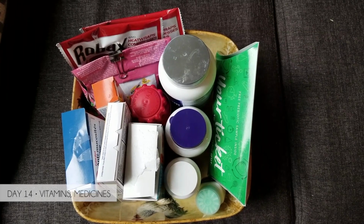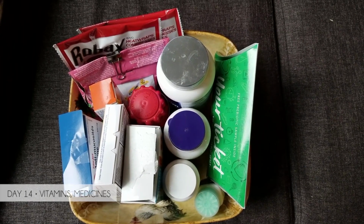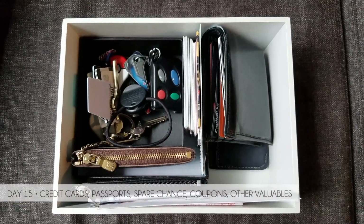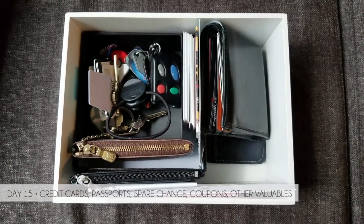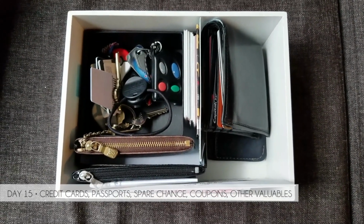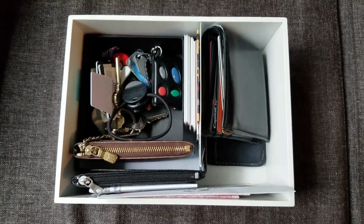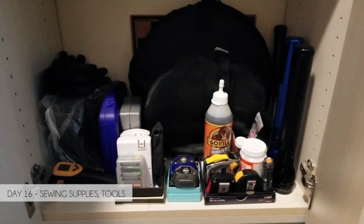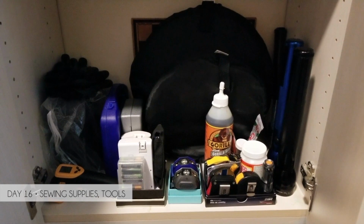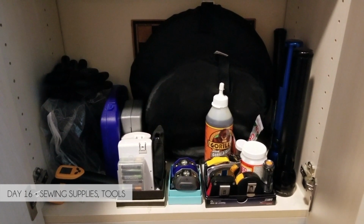Vitamins and medicines are pretty much exactly how you saw them on the day 14 tidying video. Similarly, for valuables, this is working out very well, and I was able to use up 2 of my coupons and 1 of my gift cards since organizing the storage in this way. We keep a very small selection of tools in the condo. Everything else is in the locker. The things we have in the condo are stored in this cupboard here.